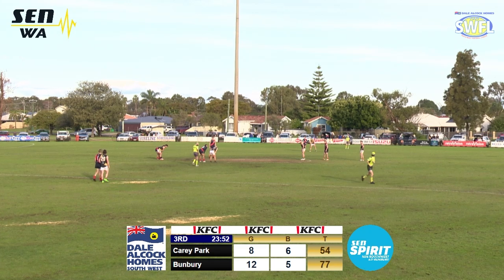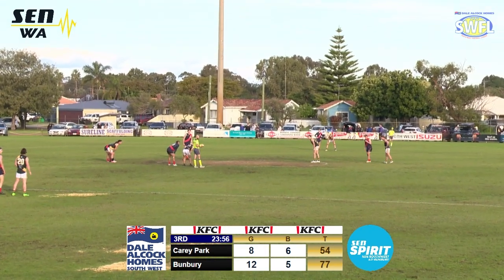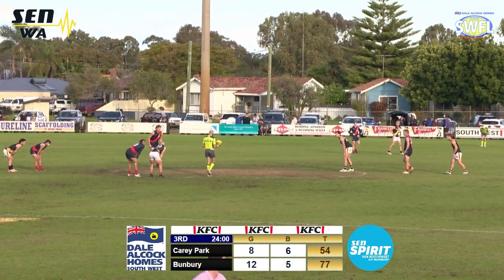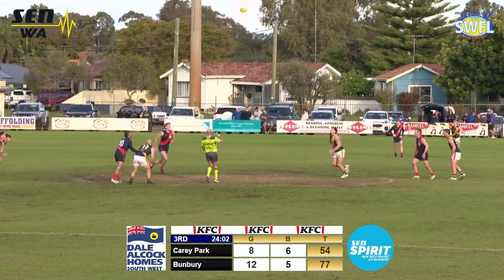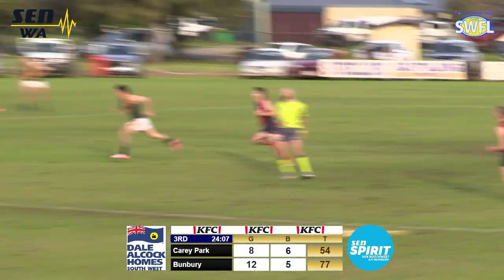It has, and don't forget, it wasn't that long ago Carey Park were about 8 points in front, so Bunbury have dominated the last 10 minutes of this game. Just makes you wonder what Carey Park have got in the tank. They've thrown in a fair bit this quarter, but they need to find some way to get an avenue to attack, as Creasy will take it away again.